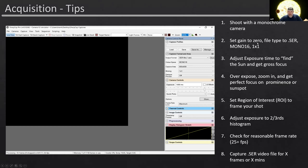Because the sun is so bright, you really don't need to use any gain. So I always have the gain set at zero, so I'm minimizing as much noise as possible. I choose that .ser file. I use Mono 16 because I want to have the most sensitivity to the different gray shades of light, and then I shoot in one by one.